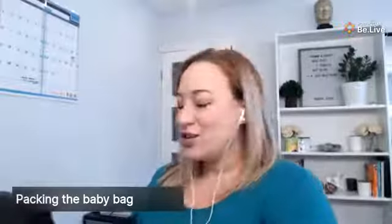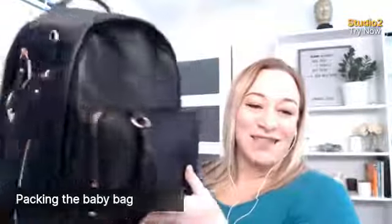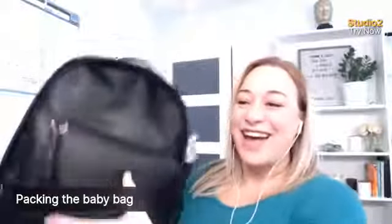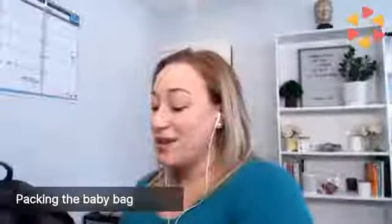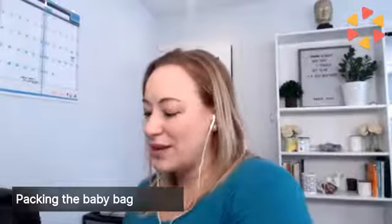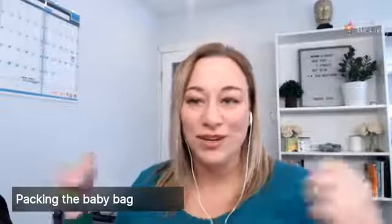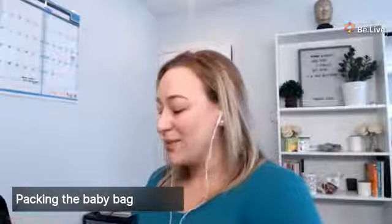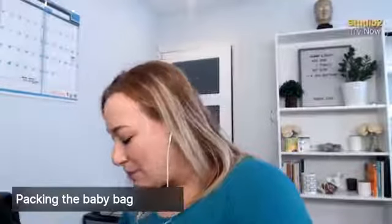So I think I showed my new diaper bag. It's a Skip Hop bag. It's vegan leather and it's a backpack. Isn't that smart? My last bag was not a backpack. This is really smart. It makes more sense because when you have a baby that turns into a toddler, you just put it on and you can walk with it. It's a lot easier.